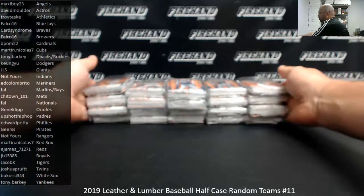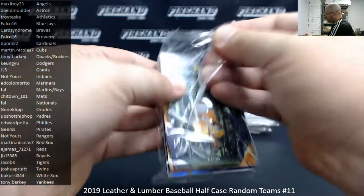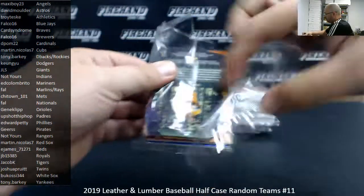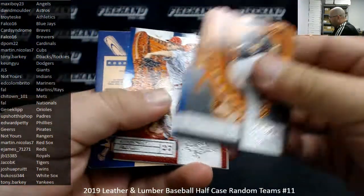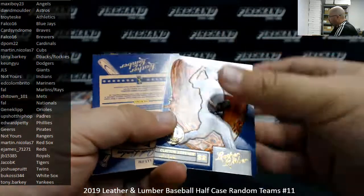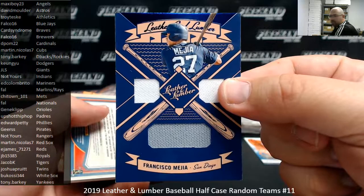All right, guys. I got all 20 packs here. Here we go. Good luck. Gold proof Clayton Kershaw. Francisco Mejia, triple jersey for the Padres. Padres going to Upshot Hip Hop.